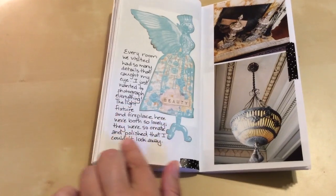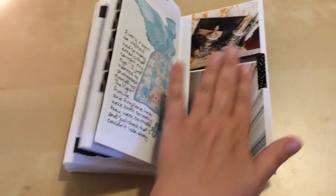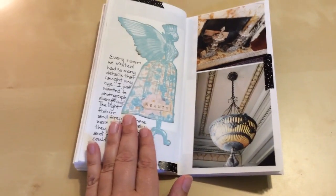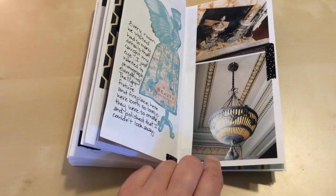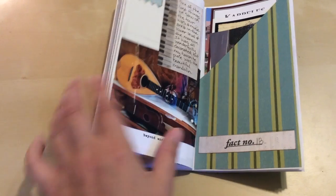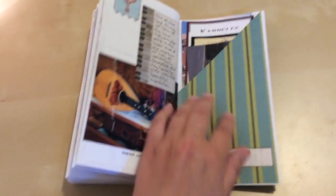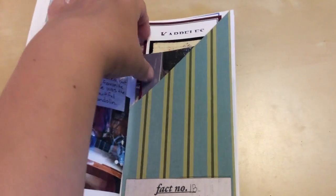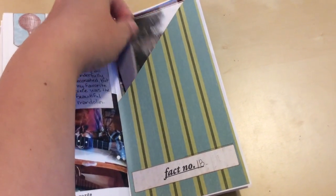And then just some journaling about the different things in the space and really how seriously photogenic everything was. When you have money, you can do those fancy things. And it works, that's for sure. Oh, they had this beautiful mandolin in one of the cases downstairs. So I wanted to make sure that got in there. And then I just made a pocket here. So I just took cardstock, cut it at an angle, and then some of our brochures and postcards are in here.